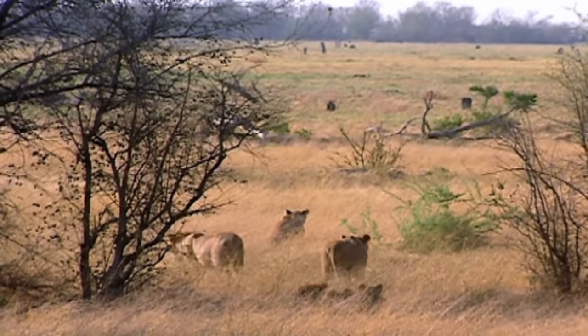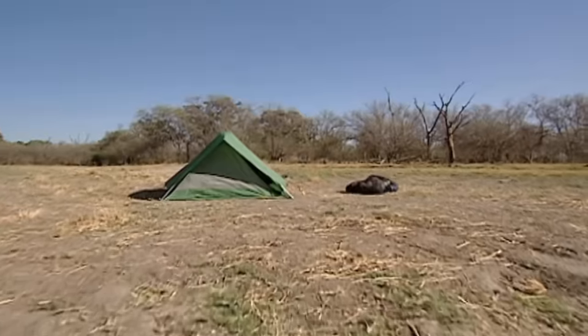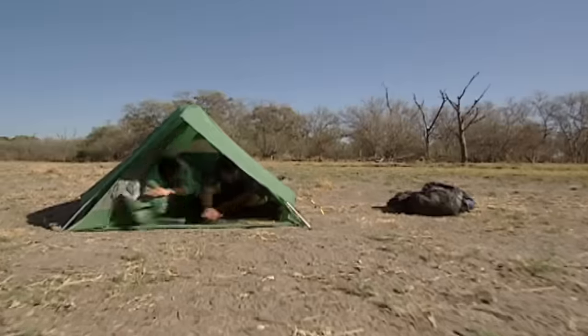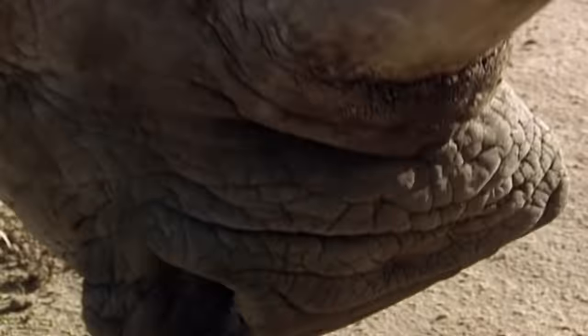I don't hear the lions anymore. No, I guess the coast is clear. All right, let's get back out there. Let's do it. Rhinos, retreat! You know, I'm starting to feel a little fenced in. Me too. I mean, we're on the African savannah. We can't even get out of our tent.